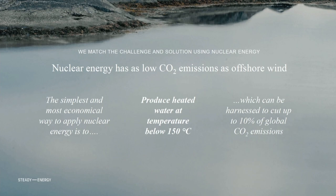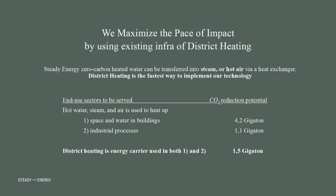We do it with nuclear energy. In fact, the simplest and most economical way to use nuclear energy is to use it exactly there, to produce low-temperature heat, which can lead to up to 10% reduction potential in CO2. And it has to be done fast. We use the existing infrastructure, and we are speaking of district heating as a first low-hanging fruit.